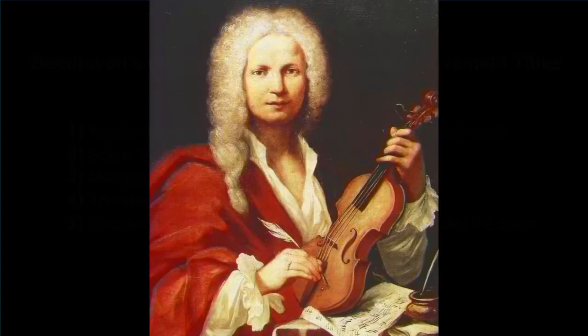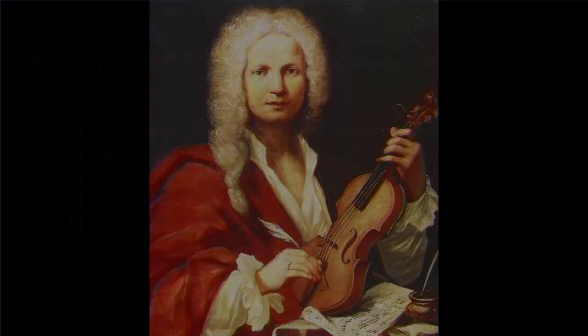Antonio Vivaldi was an Italian composer born in Venice. He was known as the Red Priest because he had curly red hair and because he was a priest. Some of his music that was lost has recently been rediscovered. In fact, one of his flute concertos, Il Gran Mogol, was found in Scotland just 10 years ago.